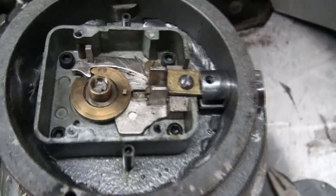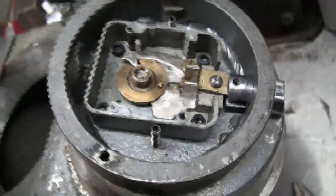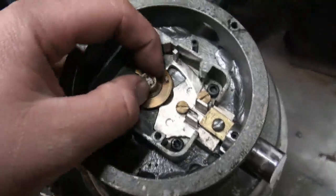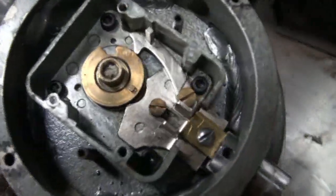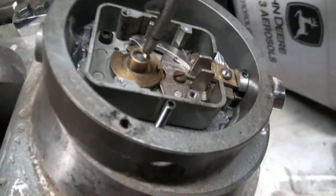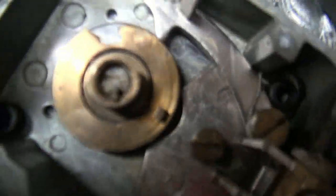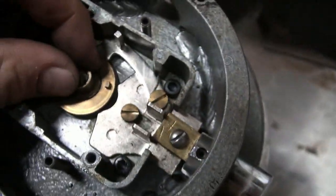So I pulled the cover off here, and I think I know what's going on. When I'm tightening this, it's just tightening her up, and then it's just bottoming this thing out. Now, I don't know how well you can see. One sec, so I'll give it a little blast here. There's a little keyway cut there. That needs to have a little key put in it, I guess.